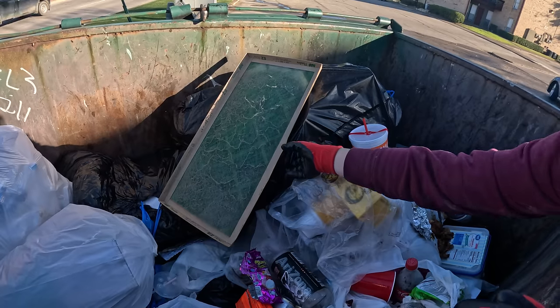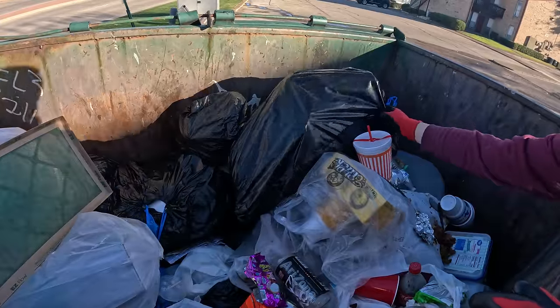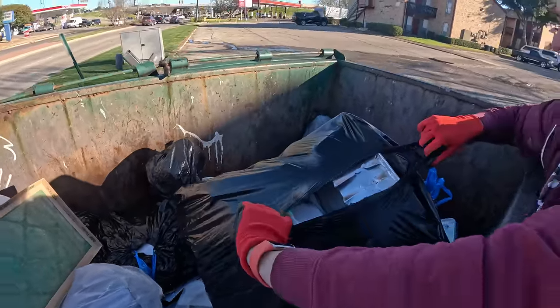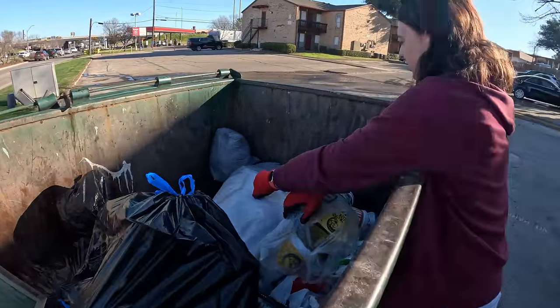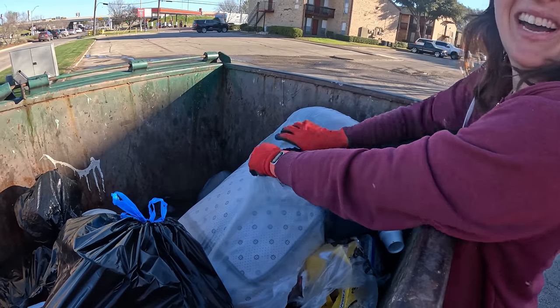Trash. I don't know what that is. Yeah, that was in there with it, wasn't it? I think this is kitchen trash. Yep. Oh, but what's this? Oh, that's another dog bed.